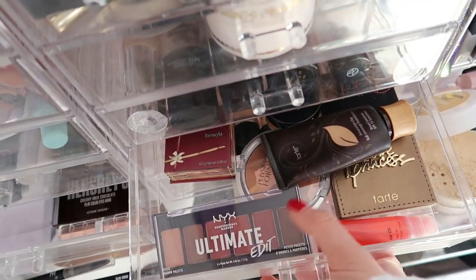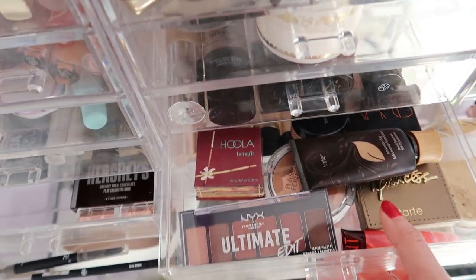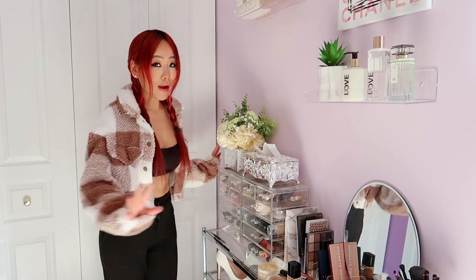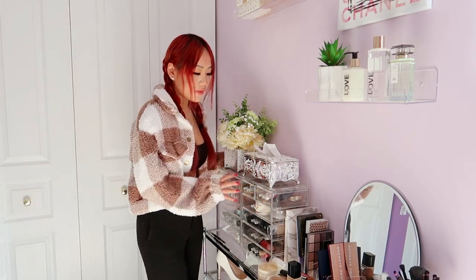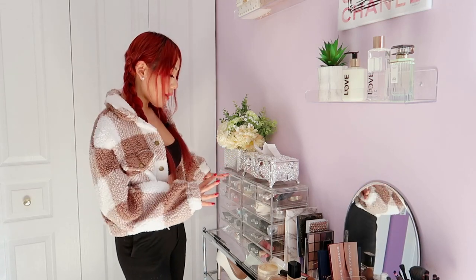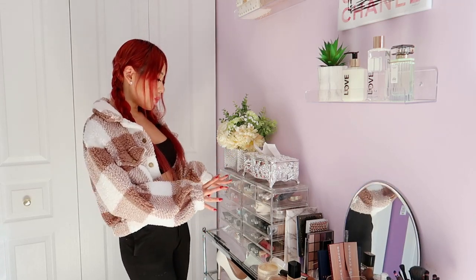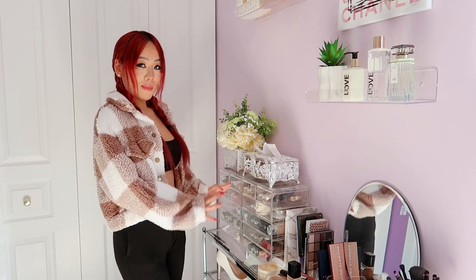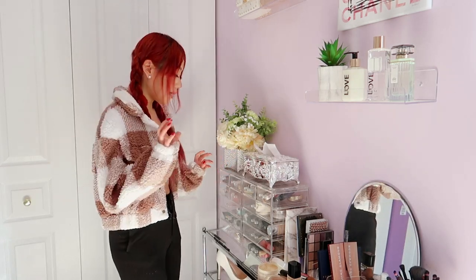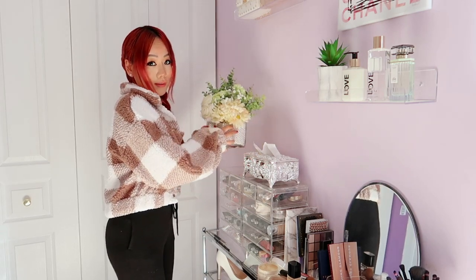Why is there lipstick in here? Ugh. We have to tackle this today. I'm just going to clear out this entire thing. I'm going to take all of the makeup out of these acrylic containers and then reorganize everything. I'm going to throw out any makeup that I don't want anymore. And we're just going to keep the makeup that I'm absolutely going to use or I absolutely love. So let's get started.